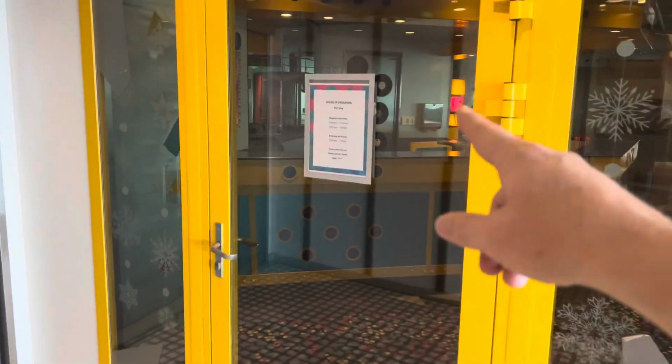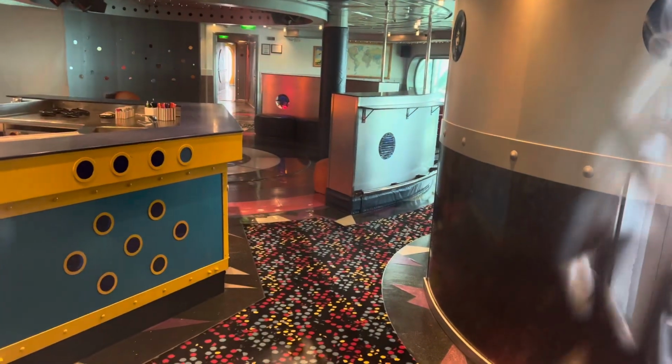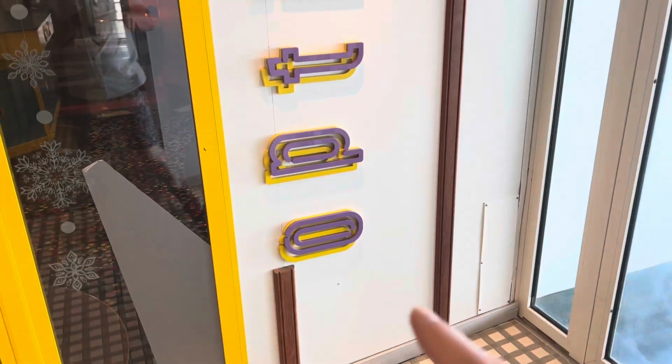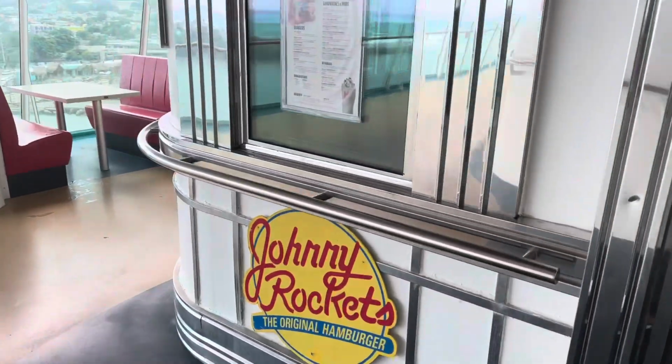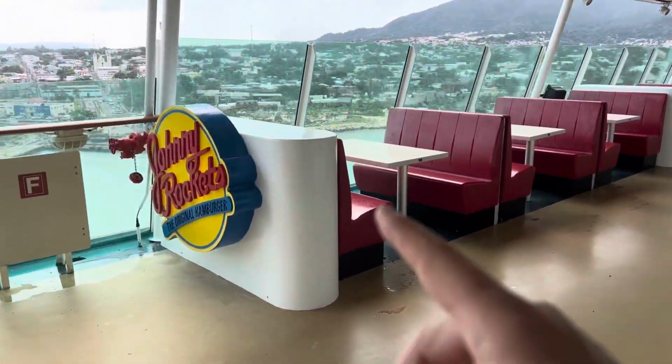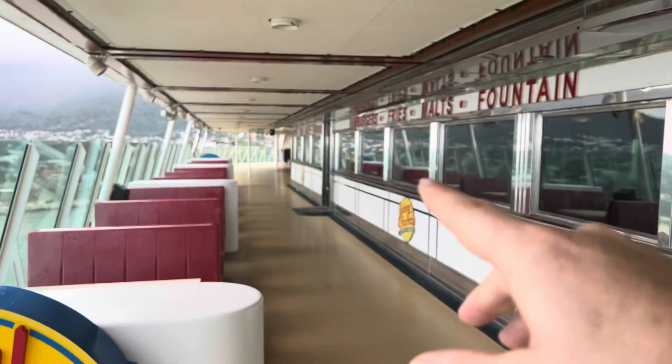So right outside, this is like a teenager hangout. It's closed right now, but imagine, what's this called? Optics. So Optics, and that's a teenager thing. We have Johnny Rockets right outside. Again, we're on deck 12 now, and I'm going to go back inside and show you the kid area.